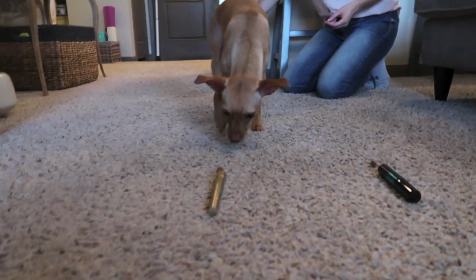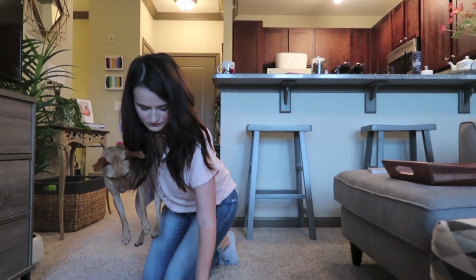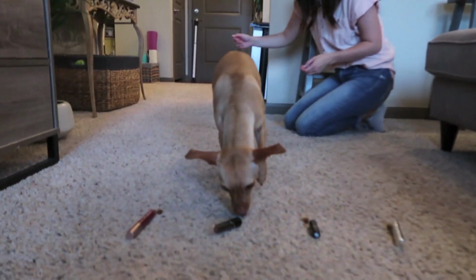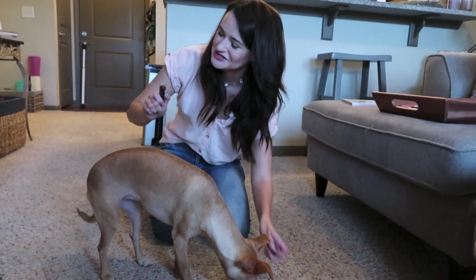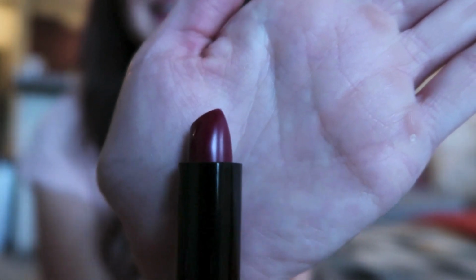Go! Yay! She went for my favorite. I will take it, Honey. Okay, right in the middle. Ready, set, go! Ooh. She's picking a nice dark red lipstick to go with this blue and purple eyeshadow look. I mean, look at this baby. It is dark red.